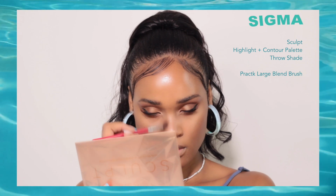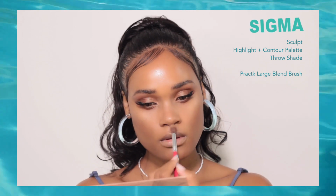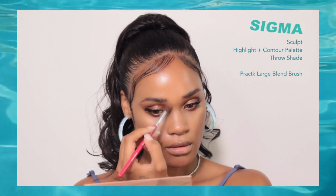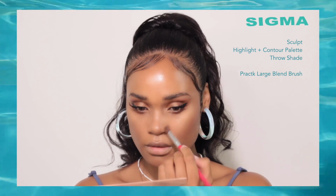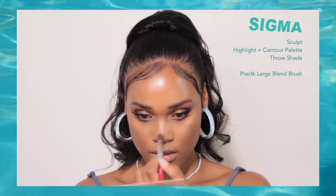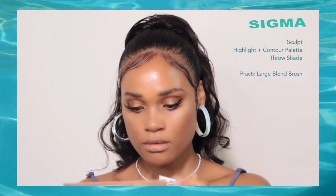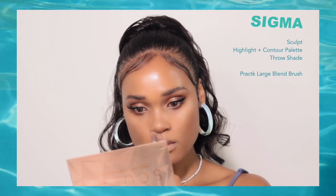For contouring the nose, I went again with the Sigma Sculpt Highlight Plus Contour Palette and used the color Throw Shade with a large blend brush from Sigma. I tried to go with a smaller brush earlier, you saw me, but I guess I prefer this one as it helps me contour better and faster.